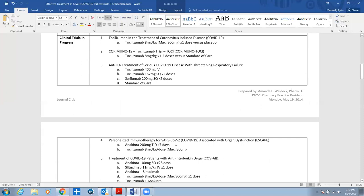Anakinra is an anti-IL-1 medication, so this is another cytokine. They are going to be looking at tocilizumab versus anakinra. And then we also have some other medications such as ciltuximab down here. Ciltuximab is another anti-IL-6 medication, and so it'll be interesting to see when these studies come out what the data does say. A lot of these studies, I believe these 3, are already recruiting patients. 1 and 2, I don't think have started recruitment quite yet, so it may be a little bit longer until that data comes out.